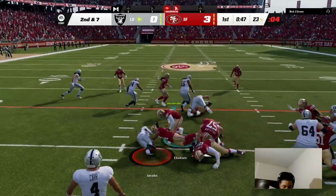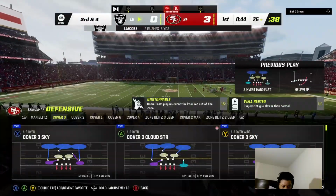Once again, it's Jacobs. And he'll get about 3 up past the 25.